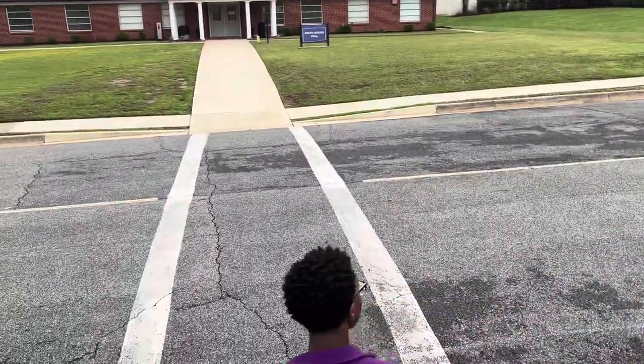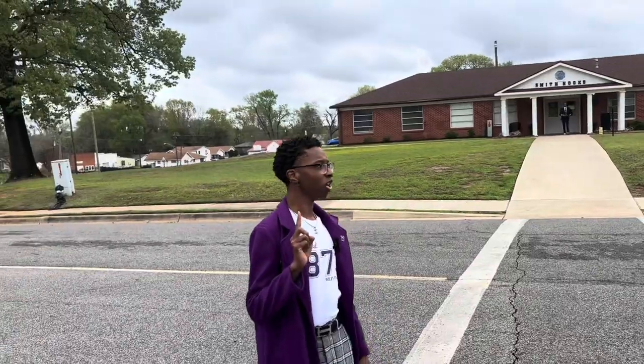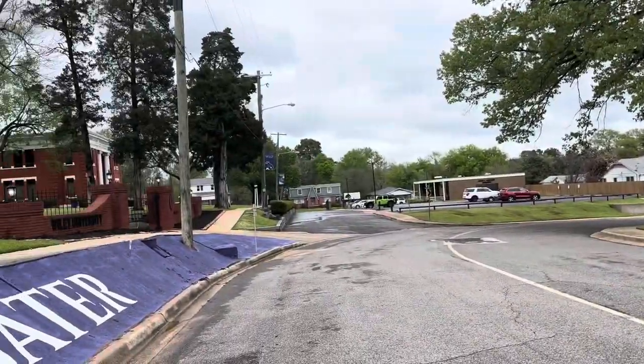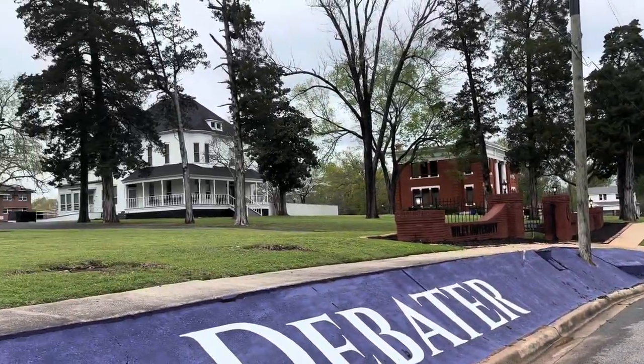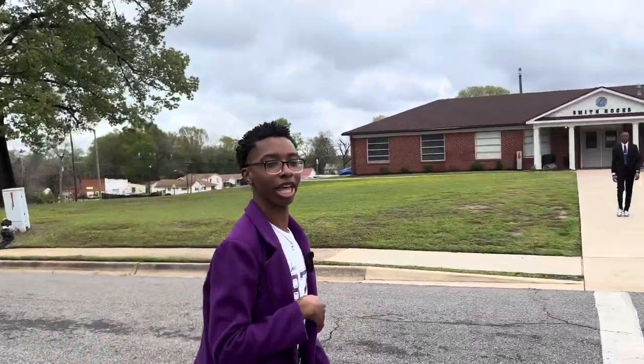If you look over here, this is Smith Nooks, which is also known as Admissions. Over here is our Financial Aid Building. And this is the White House right here, our President's House. We're going to get more into that later, but come on, let's go to the cab.